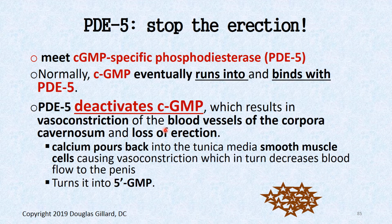Now, here's a new star of the show. How do we turn off the erection? Erection is not supposed to last forever. So there is another one called cyclic GMP specific phosphodiesterase, or we're just going to call it PDE5 for short, because that's too long of a word. PDE5. So normally, cyclic GMP eventually runs into and binds with this enzyme floating around, PDE5. PDE5 grabs cyclic GMP and turns it off.